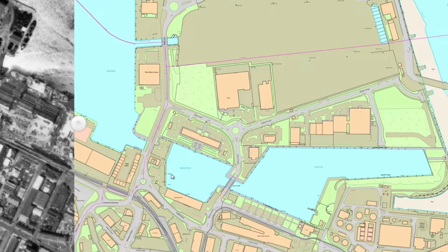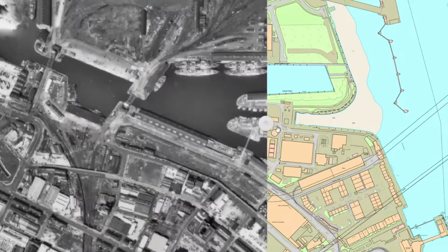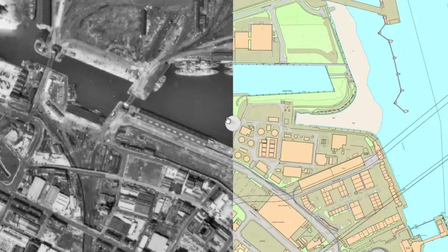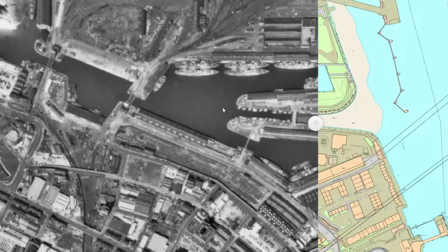Let's look at modern day maps. See, they're cut off. They're connected together, but they're cut off. They were actually fed through this lock here, which doesn't exist anymore. But that's where the lock was. So that's kind of cut off now.